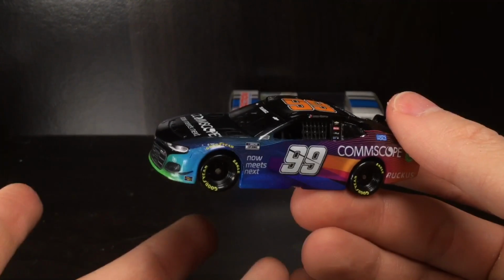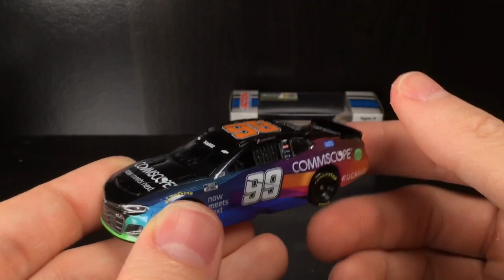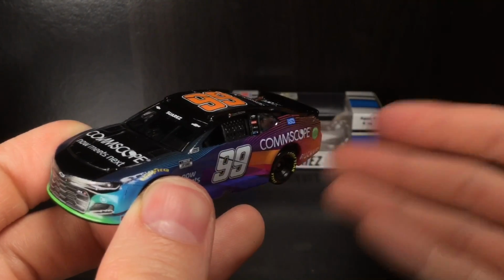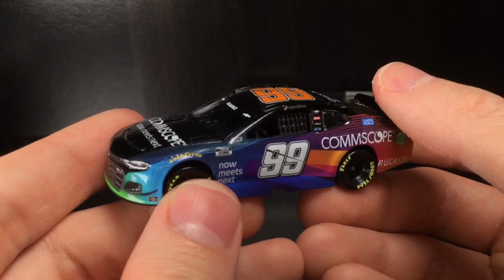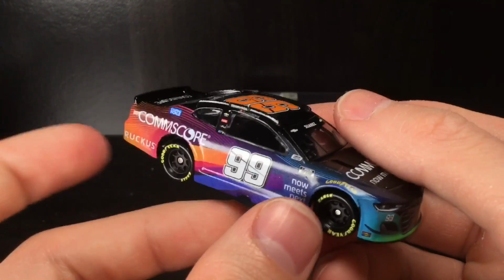And they're brand new teams. We're truly getting to see these teams, their whole history is pretty much playing out in front of our eyes, which is really cool because you think about all the teams in the sport, Joe Gibbs Racing, Hendrick Motorsports, they started 30-something years ago. So it's really cool to see these teams start out fresh, and I truly think they're going to be around for a while, which is great.